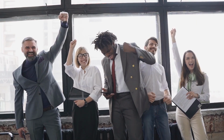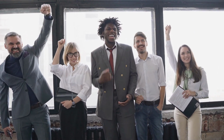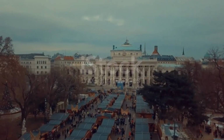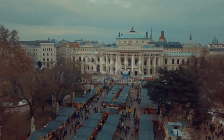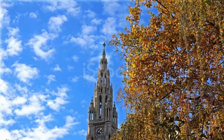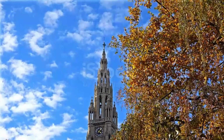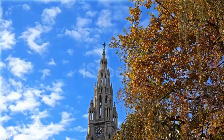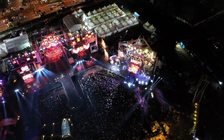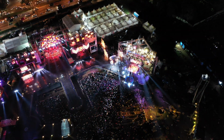Vienna is a city that loves to celebrate, and there are many seasonal events throughout the year that you won't want to miss. In winter, the city is transformed into a winter wonderland with Christmas markets in every corner. The most famous one is the Christkindlmarkt at the Rathausplatz, where you can sip mulled wine, browse handmade crafts, and try traditional Austrian treats.